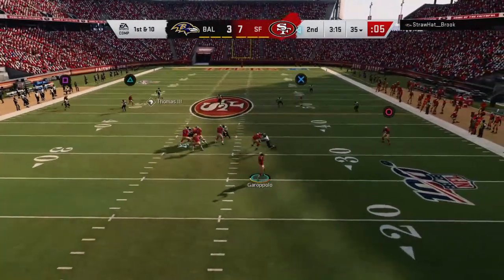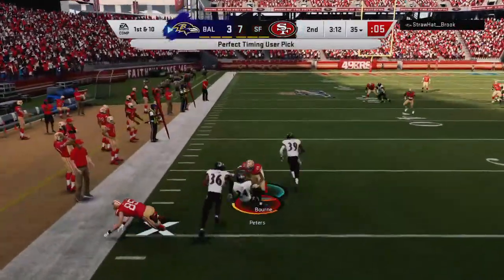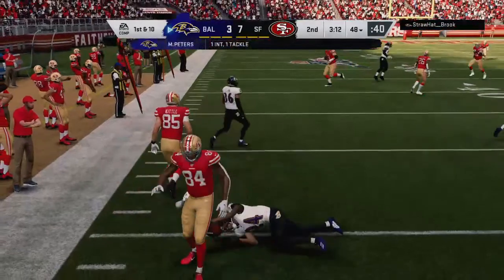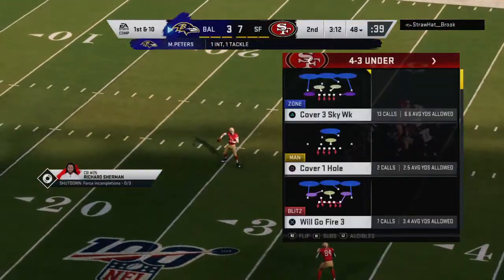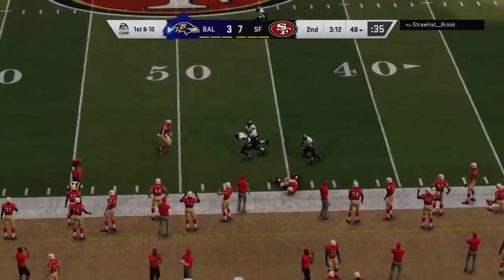Garoppolo after the fake give to Breida, into heavy traffic, and it's intercepted. Picked off by the Pro Bowler, Marcus Peters. And his guys are going to take over at their own 48-yard line.